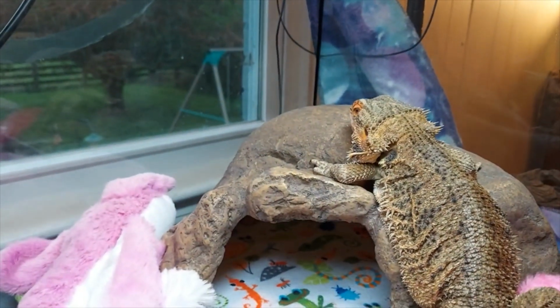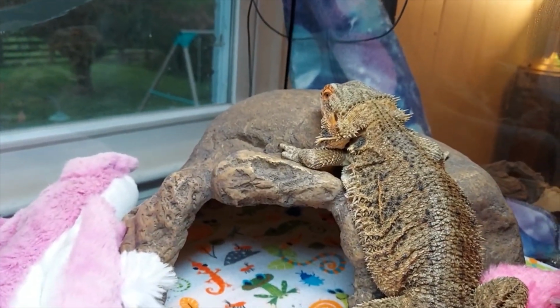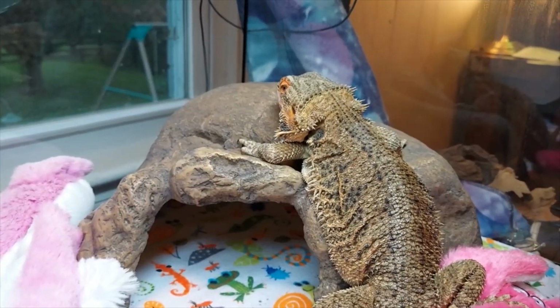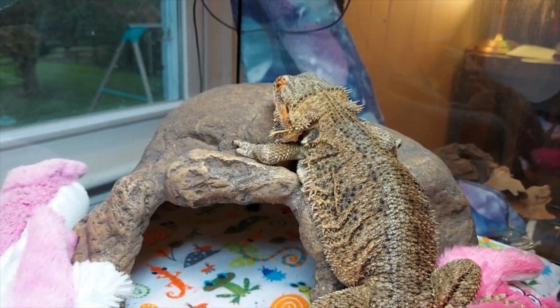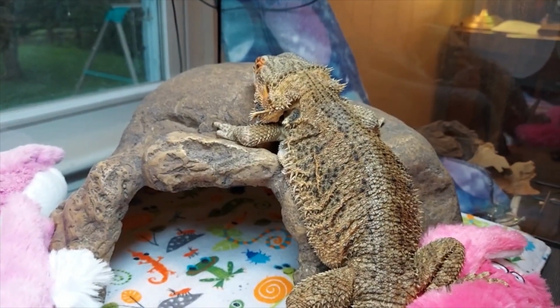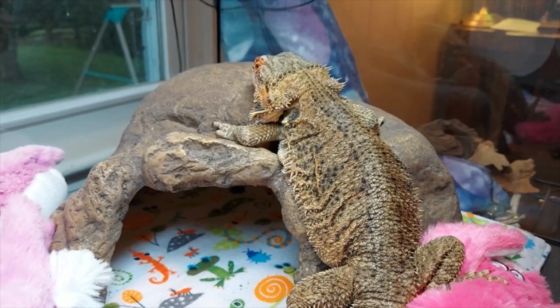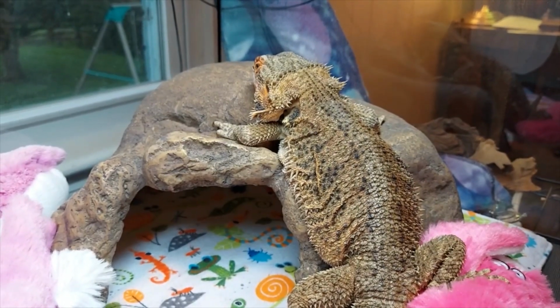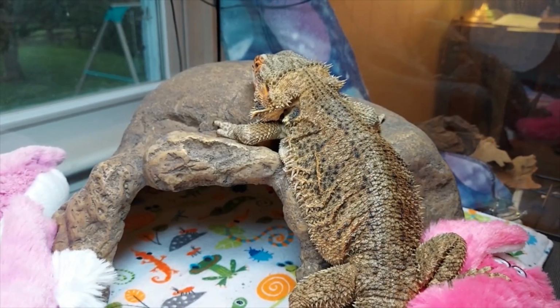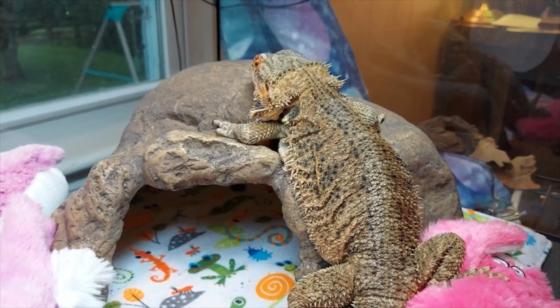Forgive my messy kitchen. Oh my gosh. Yeah, I've worked a lot of overtime lately, and when I wasn't working, I was driving her to the vet because they're not in my town. They're in the next town over.